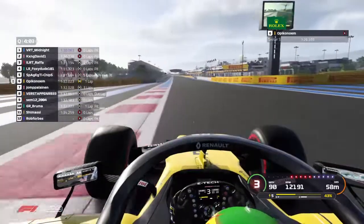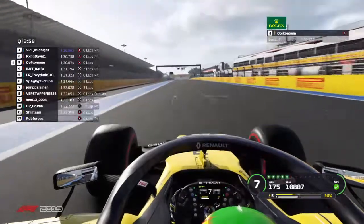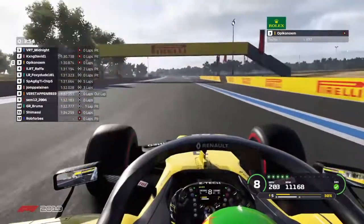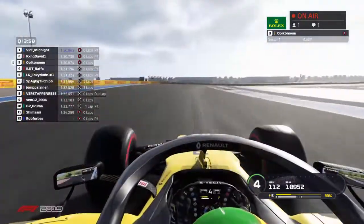Then it's all about the exit of the final turn, turn number 15 there, before heading along the straight with a 1:30.8 there. Very good lap from Oppenheimer. And that's going to be a 1:30.8, and that puts him up into 3rd place.